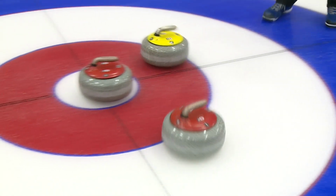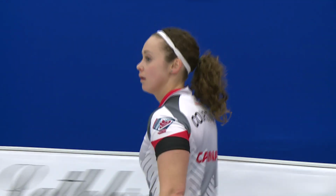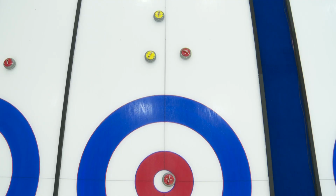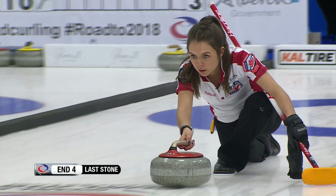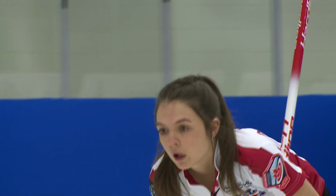England will have pretty much the whole house to draw to here. But a couple of guards all off the center line means that you're having to come a little wider than normal. Speed might be a little bit different, so having to take that into account here with our throw, Anna Fowler. Last stone of the fourth end. Good chance to tighten up the scoreline coming into the halftime break.